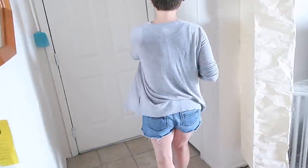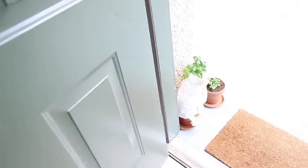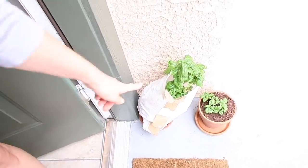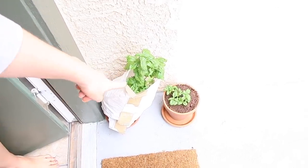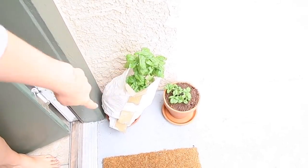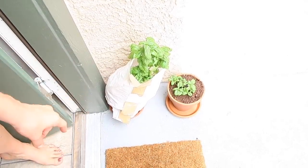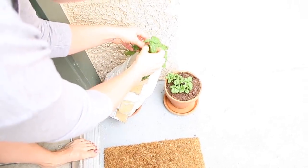Okay, here's the fun part. So we got some basil, and I've been growing basil outside, so let me show you my cute little basil plant. Hi guys! Hello! So this is the mama baby basil plant, and I have this thing wrapped around her so the wind doesn't knock her over because it gets really windy here. So I'm just gonna take some of the leaves.